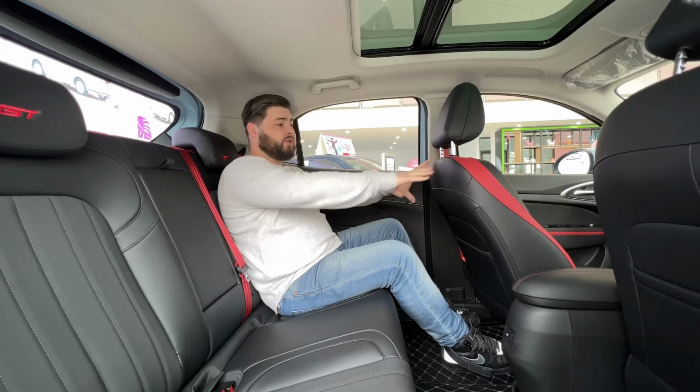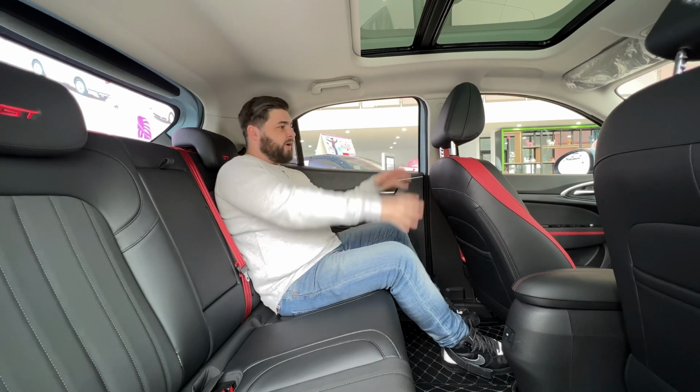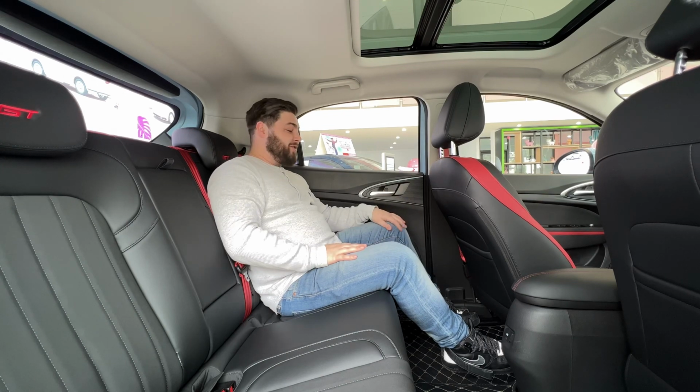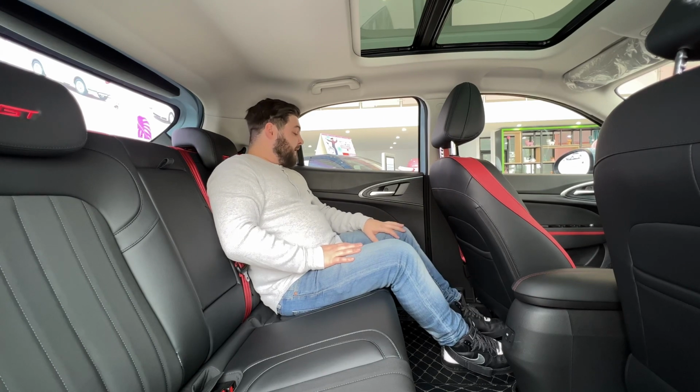Alright, so we're in the back. I'll just quickly put the seat in roughly where I would drive, not being too far back, not gangster leaning, but in a normal, respectable driving position. And I tell you what, I'm astonished by the leg room. Maybe I would come back a little bit more, but still, there's plenty of space to come back.